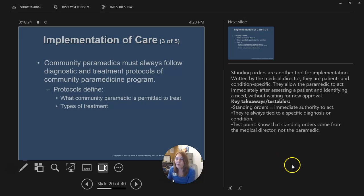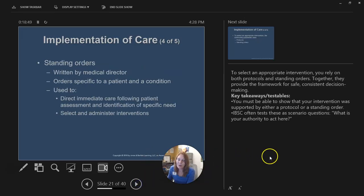Standing orders are another tool for implementation. These are written by the medical director. They are patient and condition specific. They allow the paramedic to act immediately after assessing a patient and identifying a need without waiting for new approval. So standing orders give you the immediate authority to act, same thing that we have in the field. They're always tied to a specific diagnosis or condition. So know that standing orders come from the medical director and not us community paramedics in the field.